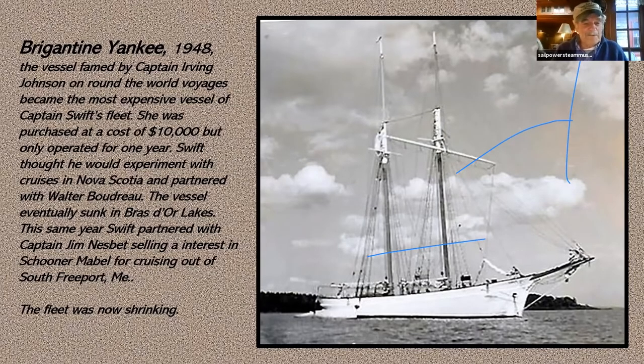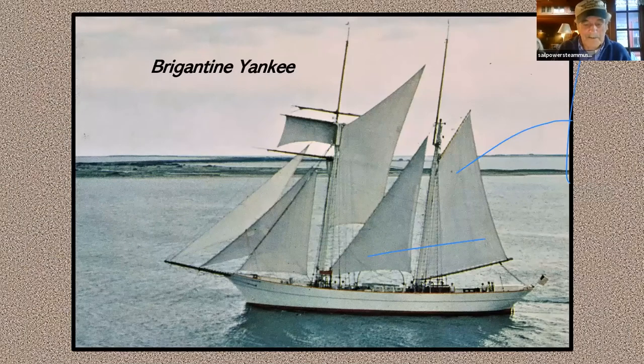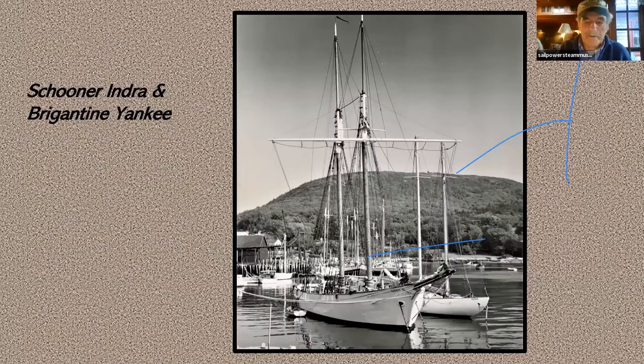Anyway, the same year, Captain Swift decided he would partner with Jim Nesbitt, and they put the old Mabel down in South Freeport, Maine, carrying passengers down there. The fleet now was shrinking. The vessels that remained after the brigantine Yankee, and she was a beautiful vessel, too deep, he said, too deep for Maine waters. Well, of course, she was a keelboat, but a different kind of a vessel than the old centerboarders that he was used to.